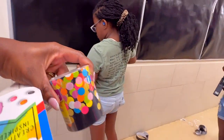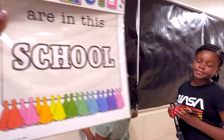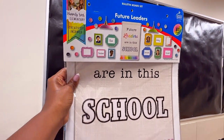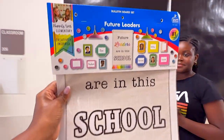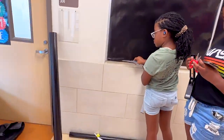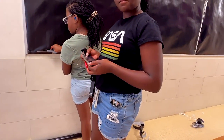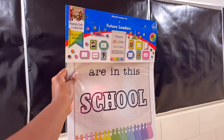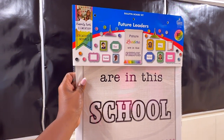So this is the border that I'm considering. This is one of my displays. Future leaders are in this school because they're in this class. I think that could work. So maybe try doing this border on two of them first. Hopefully it'll suffice for all of it. And if not, I really like this. So you can add the students' portraits and their names. I love that.